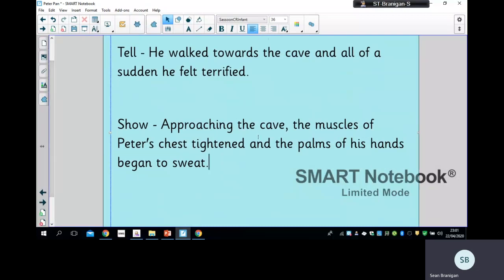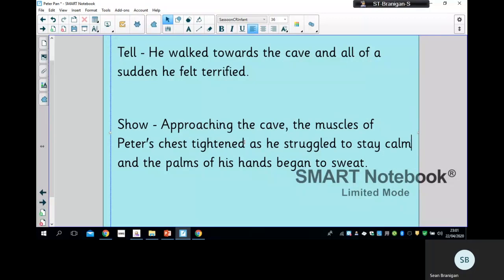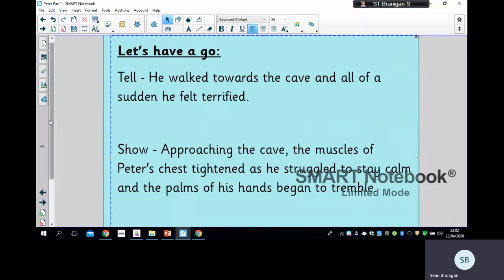The muscles of Peter's chest tightened as he struggled to stay calm. There we go. Approaching the cave, the muscles of Peter's chest tightened as he struggled to stay calm, and the palms of his hands began to sweat. Do you know what? I might go for tremble, because I want to show he's terrified, and that's more nervous, as I said. And I'm going for terrified. Approaching the cave, the muscles of Peter's chest tightened as he struggled to stay calm, and the palms of his hands began to tremble. Okay, much better. It's almost explaining to the reader that he's terrified without saying terrified. That's what we're trying to do today.